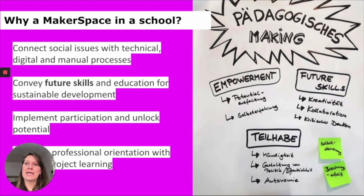The further idea, and this is where the model project comes in, is to find out how this makerspace can have an impact on the school development as such. So by going in there with a model class, which in our case right now is a fifth grade and seventh grade class, we would like to see how what we're doing in the makerspace can actually impact the way they're learning in the other classes.